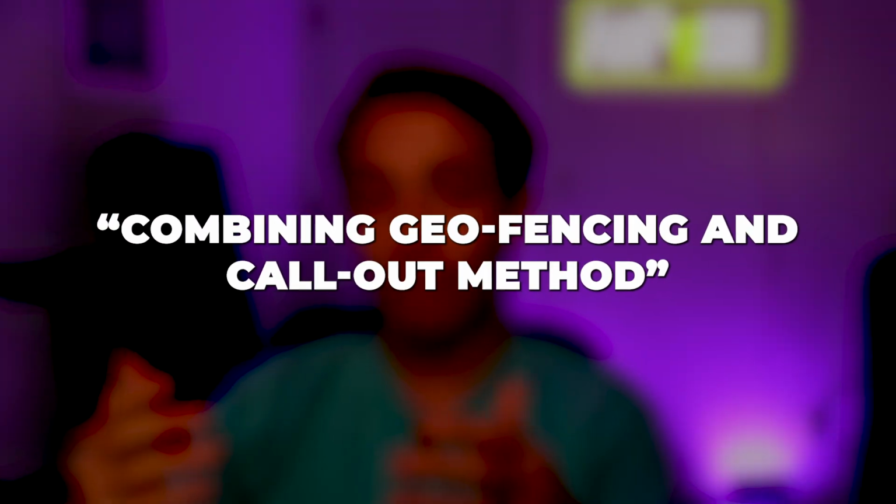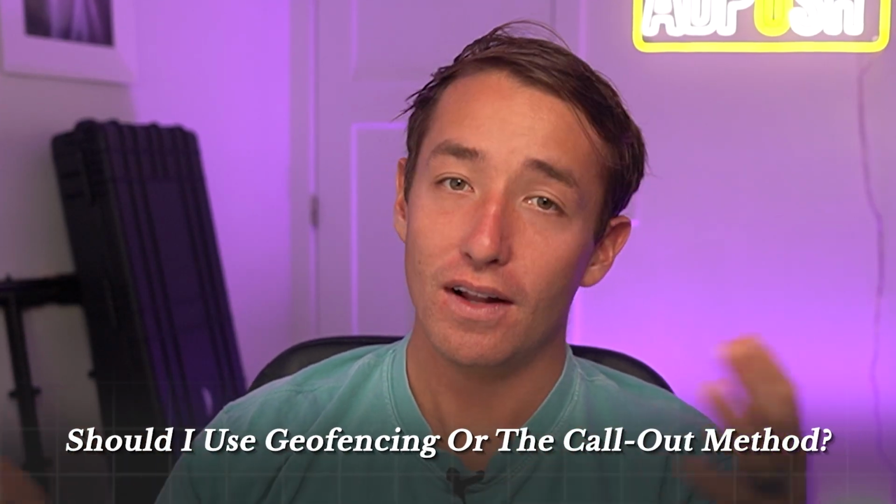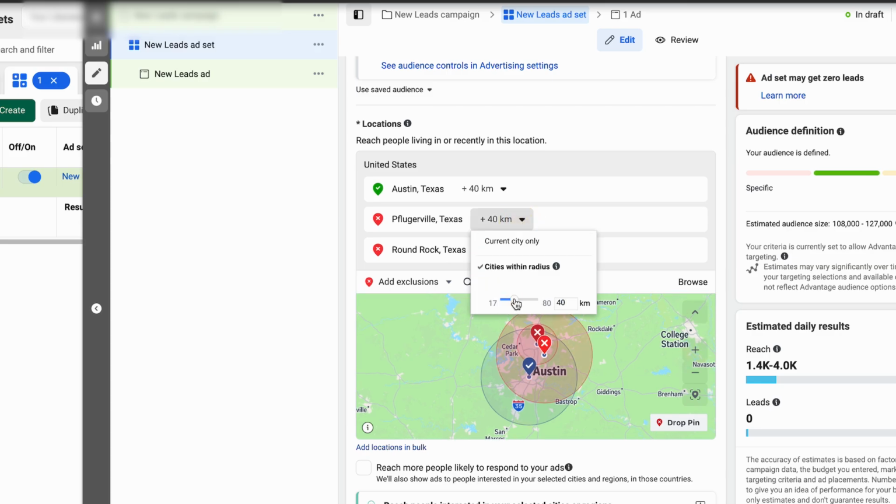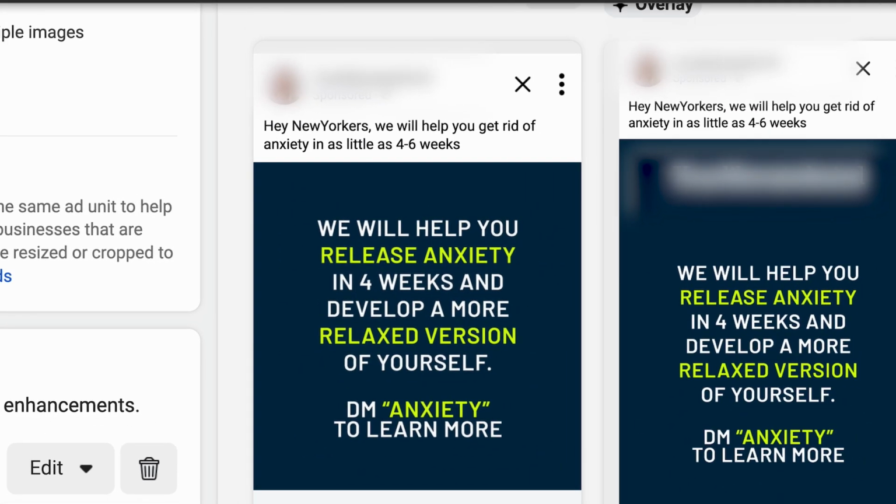Next is combining geofencing and the callout method. Now you might be wondering, should I use geofencing or the callout method? The answer is yes, definitely. In fact, combining these techniques can give you the best results. Use geofencing to create that initial boundary and then use the callout method in your ad copy to make sure your message hits home with the right people. This way, you're not just relying on the algorithm, you're also manually guiding it to the right audience.